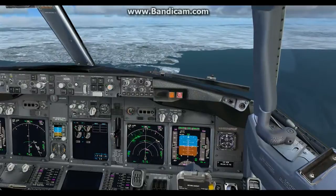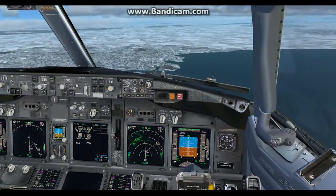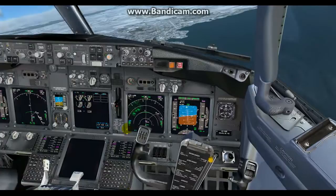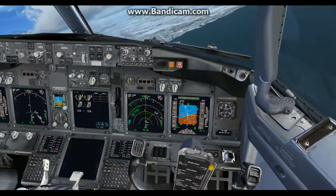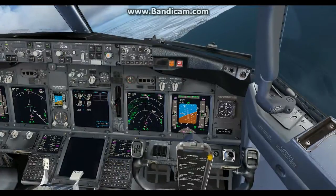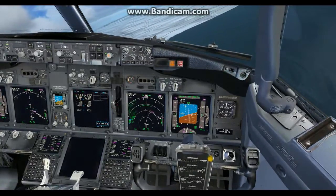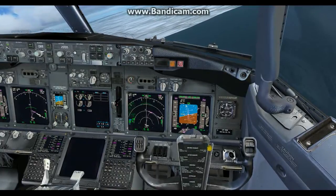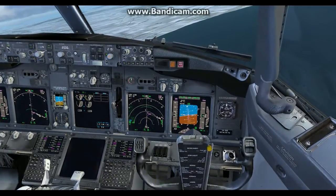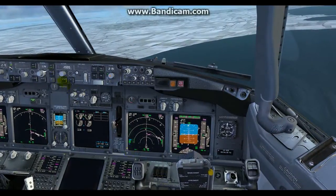So when we're making this turn, I'm gonna arm the localizer. You can see it says drag required. I'm not going to use that because we're a little bit low. So it's going to change out by itself. So now we enter the deceleration point. So we're now decelerating. Actually, we can use a little bit of speed brake. So now I'm going to arm the localizer.